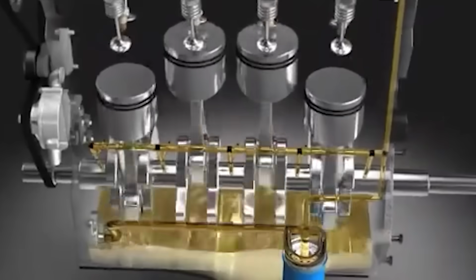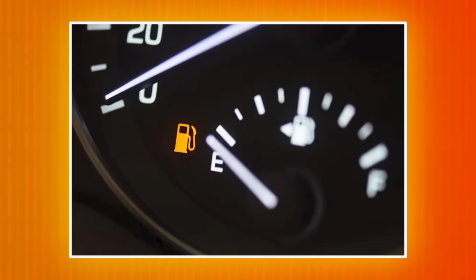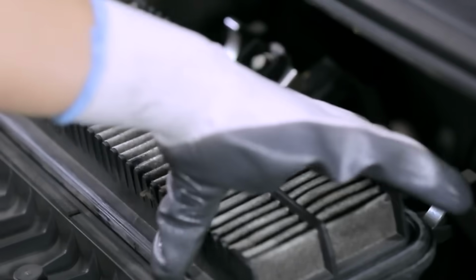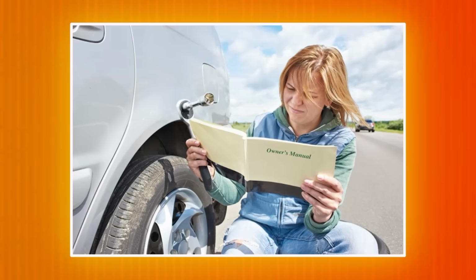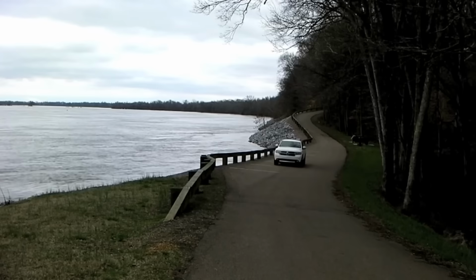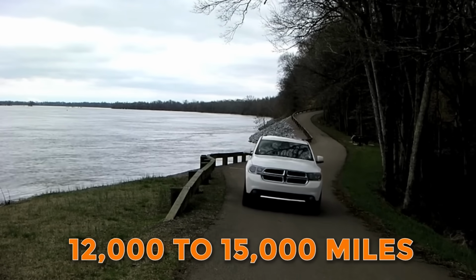If the air filter gets clogged, your engine has to work harder, which can lead to poor gas mileage and even engine trouble over time. The good news? Checking or replacing the air filter is super easy, and you can often do it at home. Just open your owner's manual to find where it's located and how often to change it, usually once a year or every 12,000 to 15,000 miles.